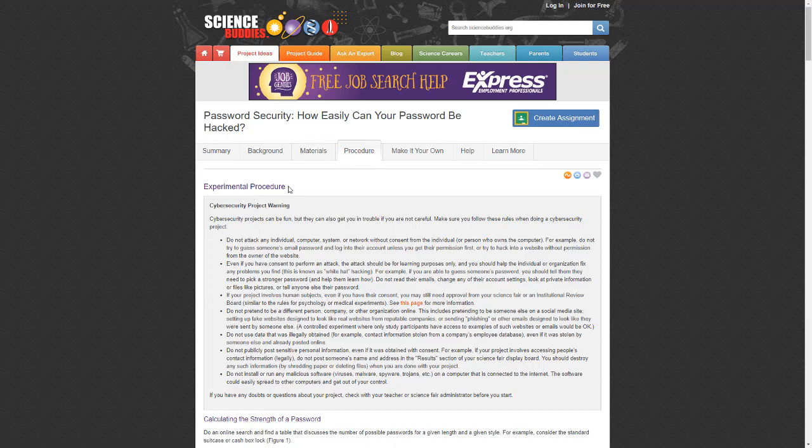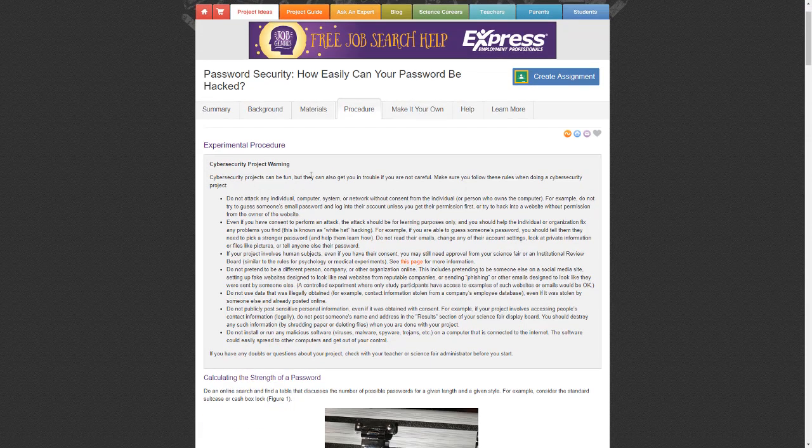Okay, the cyber security project warning. Here it says that we shouldn't attack any individual computer system or network without consent from the individual person. Just imagine that you get the password of a Gmail account or whatever, of, I don't know, a neighbor. You don't have the consent of that person, so he can be mad, or call the police, or whatever he's going to do when you do that.